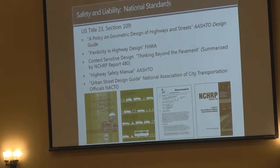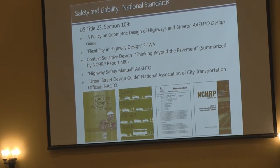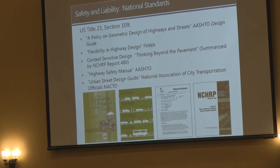And then we have a slew of design manuals we have to follow. So if I'm a designer and I go in and say, I want to design an 8-foot through lane, and I design that and someone dies on my road, I could lose my license and I could be sued.